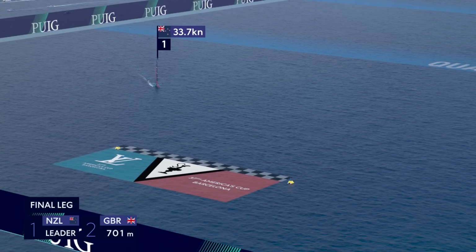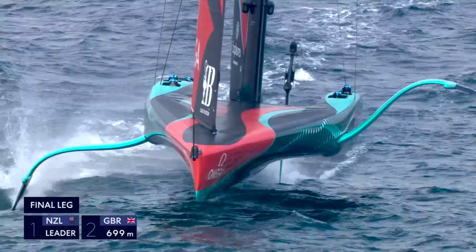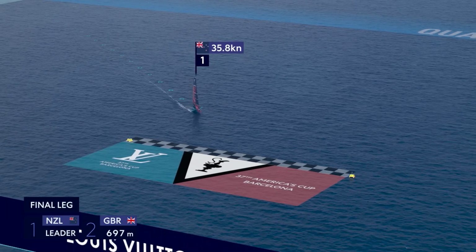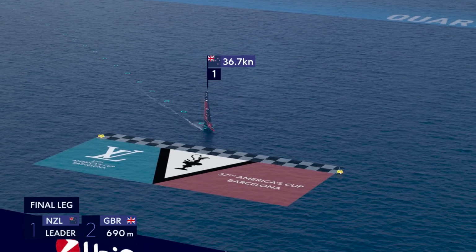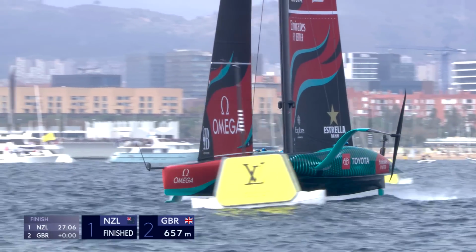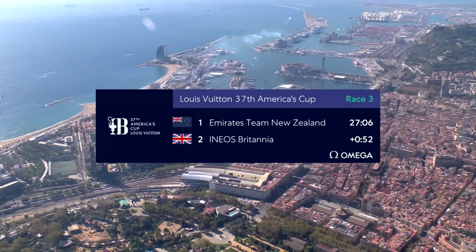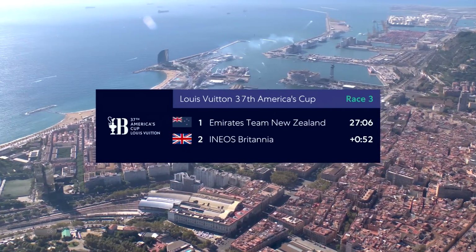They have controlled race 3 from leg 1 through 6 on the back of an aggressive start. Emirates Team New Zealand will now move to a 3-0 lead in the Louis Vuitton 37th America's Cup match. Confirmation then of race 3 in the match: Emirates Team New Zealand with a 52-second win to open the day. Yesterday they opened the day with a 41-second win.